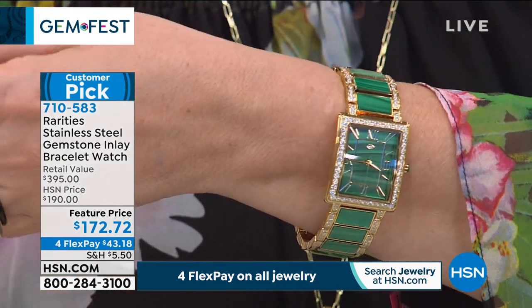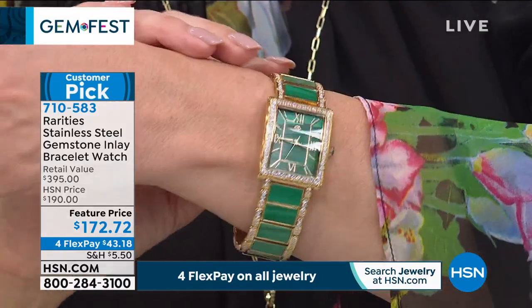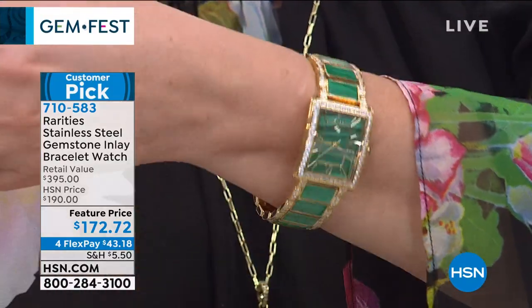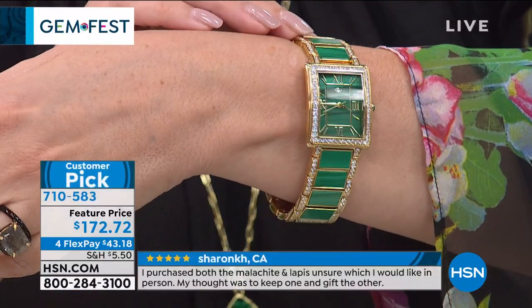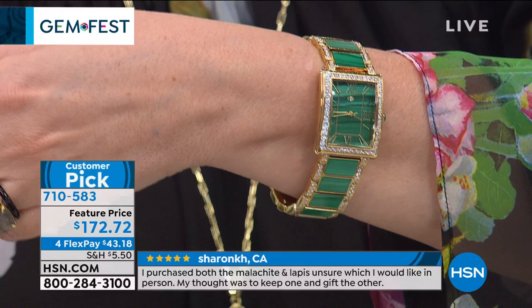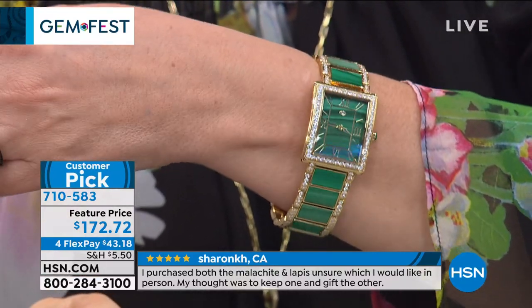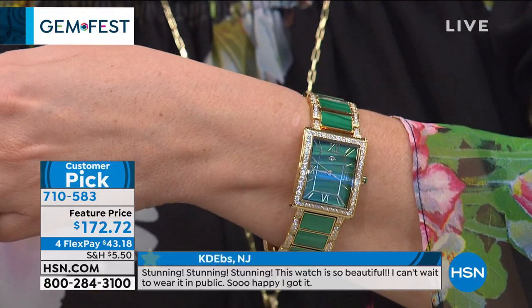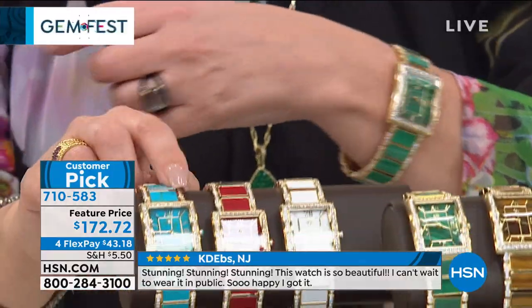So Carol has brought us a watch that is your high-end designer gemstone watch at a fashion price of $172.73. We have genuine malachite. That's what I'm wearing. I'll go through all the different colors. I also have a genuine turquoise. The malachite is like obviously drop dead gorgeous. I love green. The genuine turquoise will just kind of come down here. I'll show you the colors because these are all genuine gemstones.